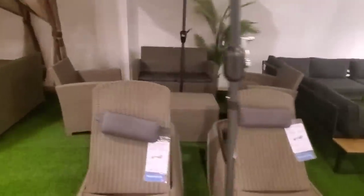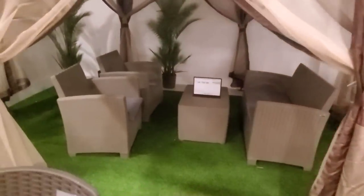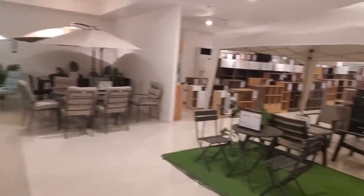But look, this is the same set. That set and this set is the exact same set. 25,000 pesos. So not even close. So it looks like Mandawi Foam is out.